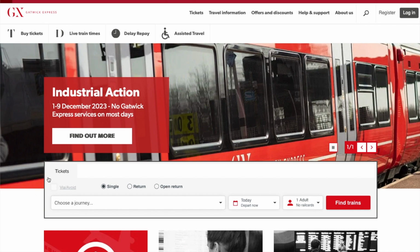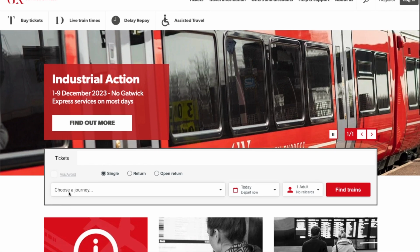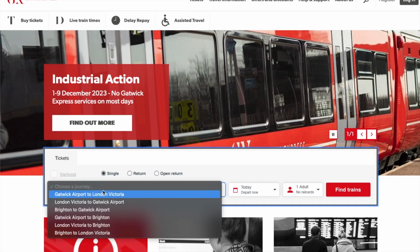So once you're on their website, what you need to do is look at here where it says choose a journey. You have some options here between Gatwick Airport, Victoria, and Brighton and London. So Brighton is the seaside city, really. If you are going there, that's great. If not, if you're a tourist, you're going to be going from Gatwick Airport into London. So just select your journey. So in this case, I'll say Gatwick Airport to Victoria.